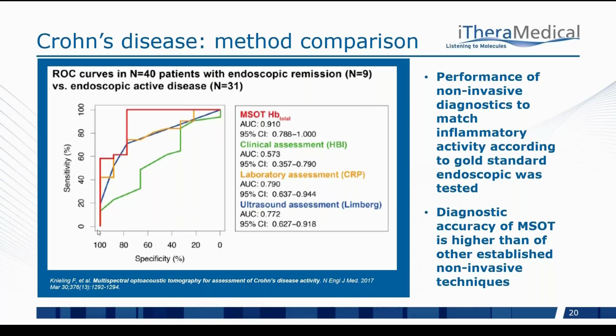If you're not familiar with these curves, the perfect version of this curve would be tracking on the left side of the y-axis up to 100%, and then it would make a right-hand turn and go along the top part of the graph. So the closer you are to this upper left corner, the better the performance of this device or technology, compared to the gold standard endoscopy.